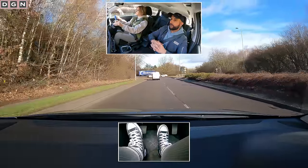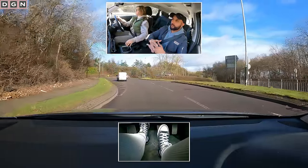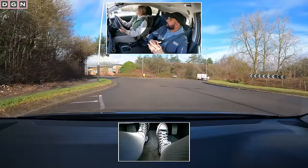Slow down more. Right, because we're turning left, yeah? Where should the clutch be now? Up. Is it safe? No. No? Stop then. You did say no, didn't you?